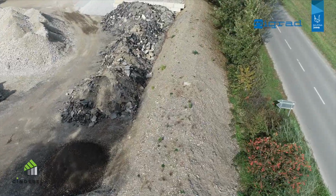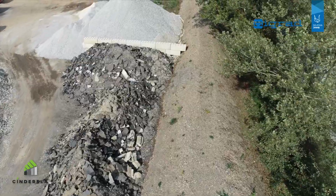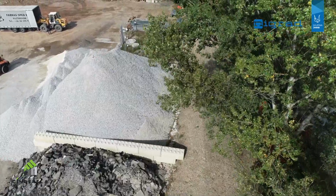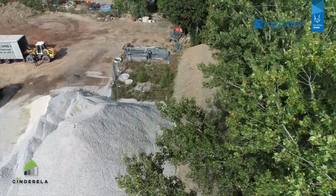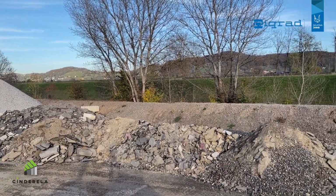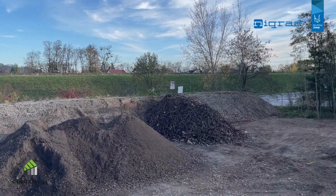In the CINDERELA project, Nigrad also demonstrated the preparation and building of an anti-noise embankment out of recycled materials. This anti-noise embankment is implemented as a sound barrier, preventing the transmission of noise caused by the production process to the immediate surroundings. It is made from different layers of recycled materials, such as a mixture of electrofilter ash, small heavy fraction from the processing of municipal waste, recycled mixed construction waste, as well as crushed concrete and brick rubble, and crushed waste asphalt. All that in layers of 50 centimeters thickness up to the total height of 3 meters.